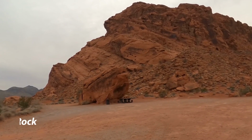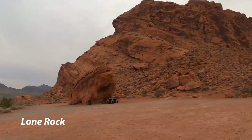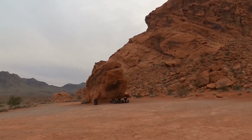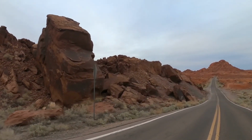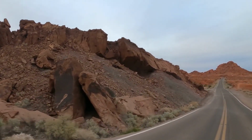Now, as you leave the cabin area, you'll come down past Lone Rock, which I guess we can all figure out why it got its name. And again, we're heading towards the eastern part of the park. That one looked like a dump truck.